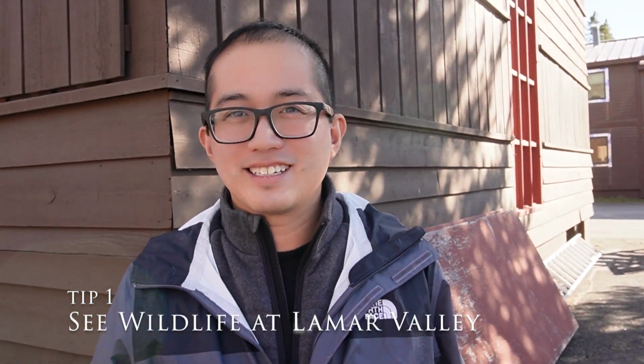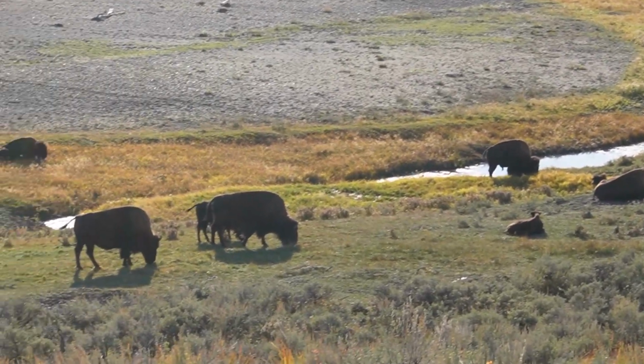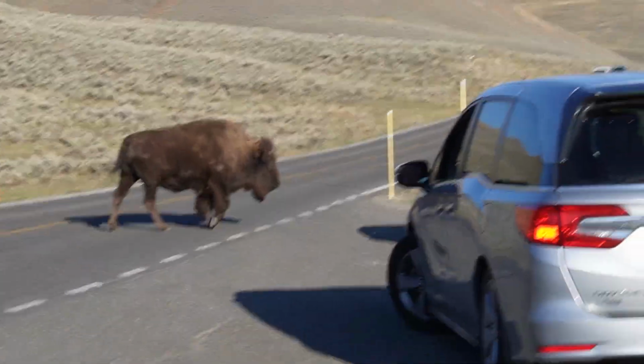So that's really nice. So a few tips for planning your trip to Yellowstone. We have 7 of them. The first one is this. If you want to see the wildlife, especially the bison, head to Lamar Valley, especially towards the end of the day near sunset. That's probably the best place to see them. You'll hear people say Hayden Valley or Lamar Valley, but Lamar Valley is where it's at.